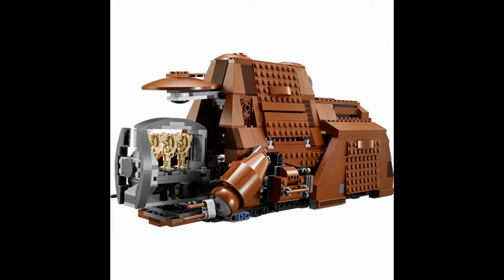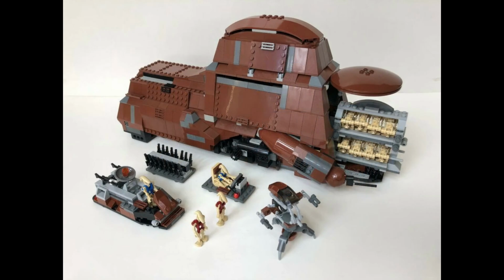And if you're doing your own Battle of Naboo, I'm going to obviously break from tradition here and say go for the 2007 one. The 2007 one is way better. If you can find it cheaply, maybe even if it doesn't have all the battle droids, you can put your own in, but certainly go for that 2007 one because it is way better.